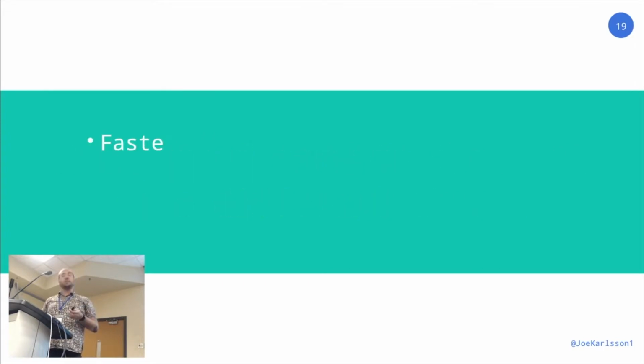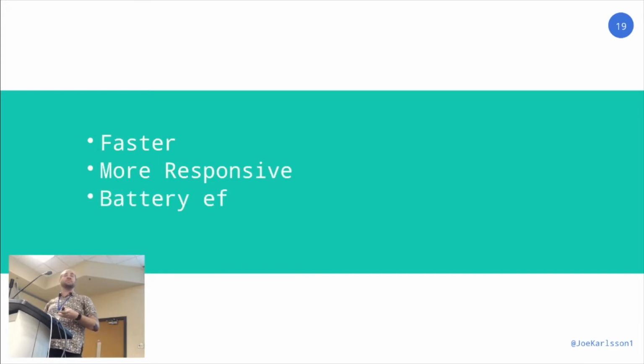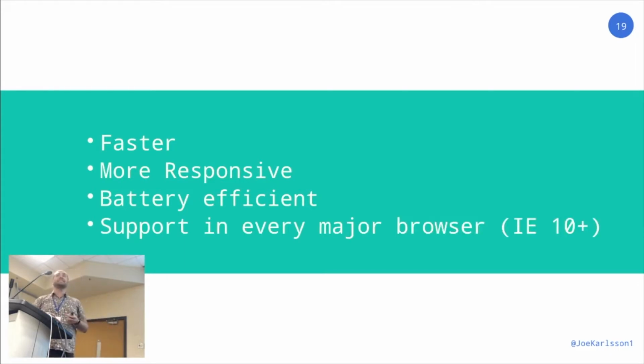So web workers are faster. They are more responsive. They're more battery efficient than opening up a data channel and sending things out, and it's supported in every browser. Here we go, in IE 10+. Okay, cool. So web workers: fast, local, great.